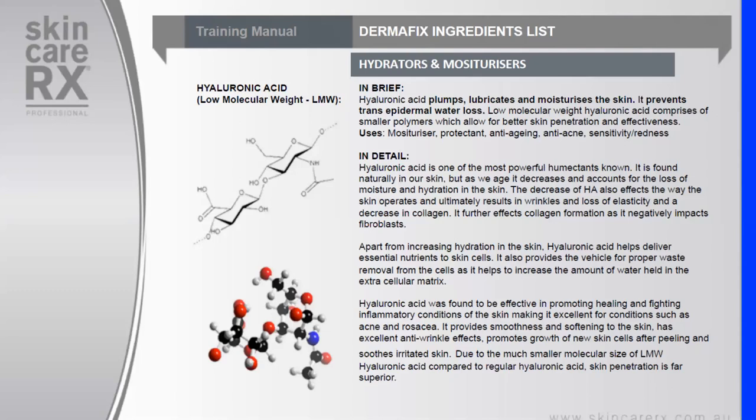But after treatment, definitely send them home with this. If they've got really sensitized skin, that's when I'd be looking at giving them the other HA serum.